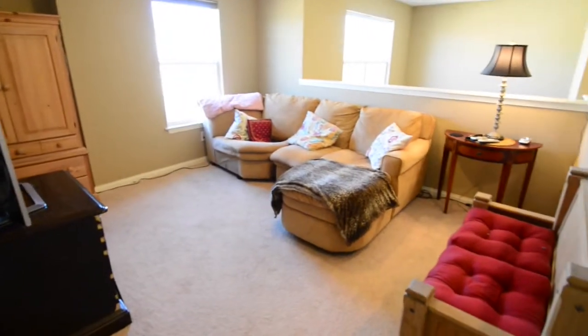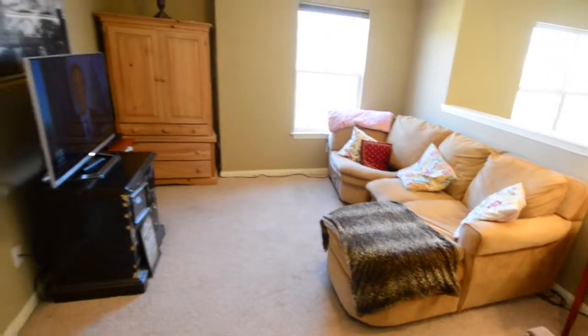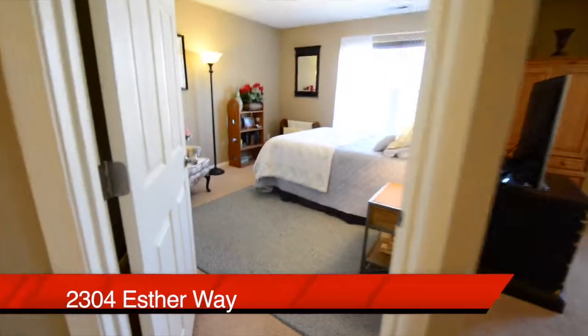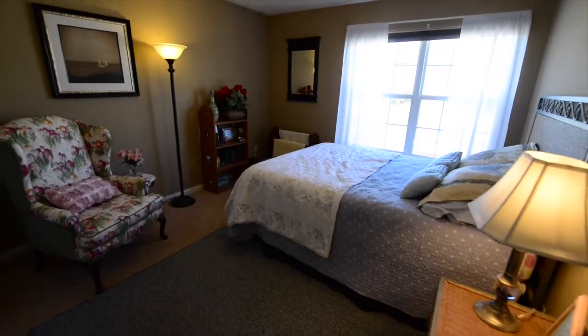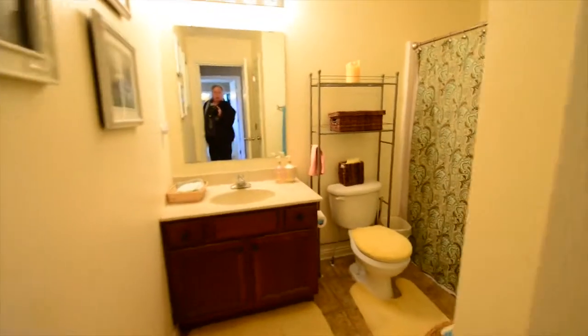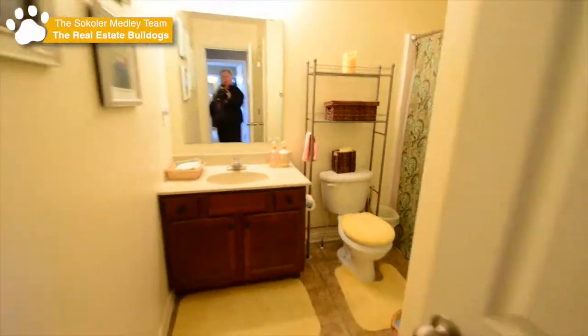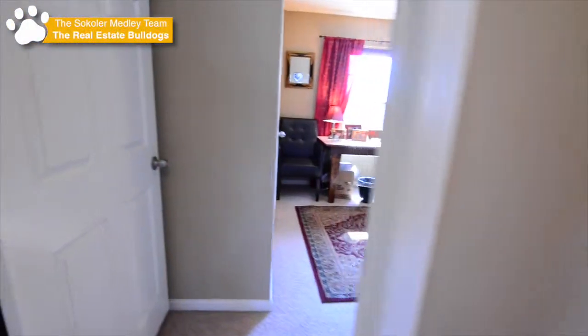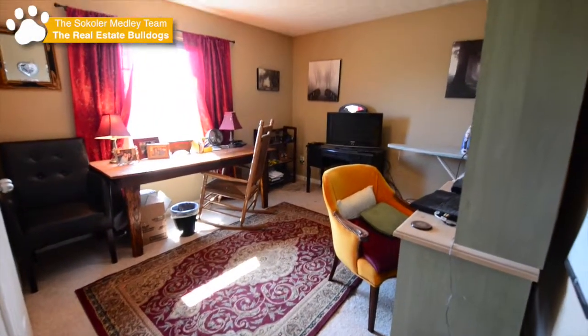Upstairs now, and into a good-sized loft that overlooks the entryway into the house below. Off to the left here, bedroom number one, which is a good size. Just down the hallway is a full bathroom here to the right. Bedroom number two is currently being used as an office, but you can still see how it's a good size.